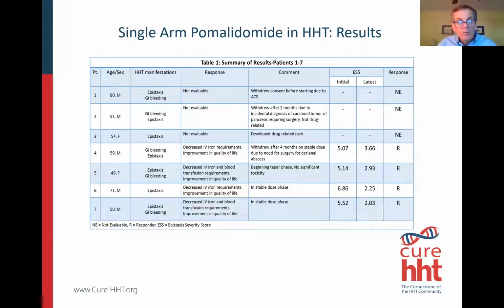A second patient had only been on pomalidomide for a little less than 2 months, and he developed a tumor in his pancreas requiring surgery. This wasn't related to the drug at all, but kind of bad luck. And one patient developed a rash, which actually happens in a couple % of patients treated with pomalidomide, thalidomide. But there were 4 evaluable patients.